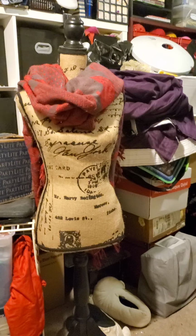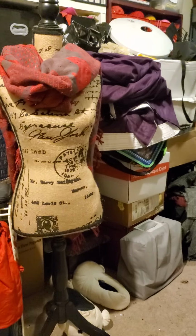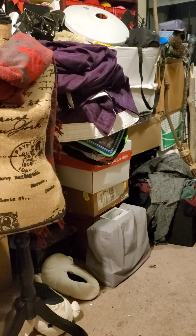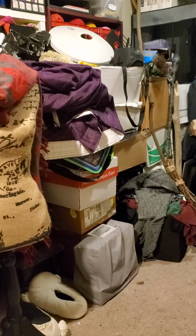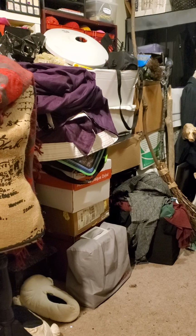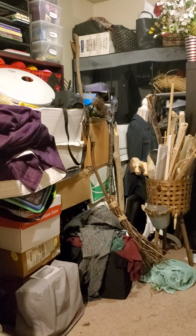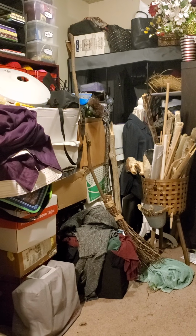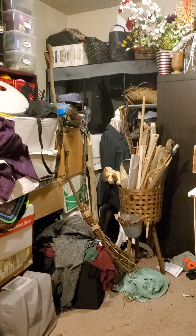That's mannequin number 1, with a throw blanket looking like a scarf. I don't know why I put it that way. My sewing machine's on the floor over there because there's other crafts on the table at the moment. All of these boxes need to be gone through, organized, gone to the Goodwill, go to storage, something. They're a hot mess. You can see some of my costume props are over there. You can see my broom and my Maleficent wand are hanging out over there.